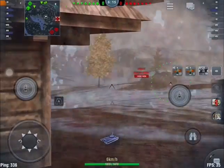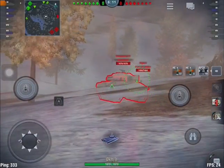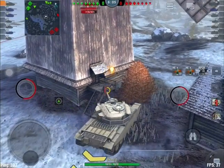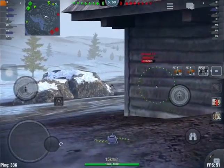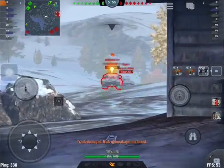So here we are on Winter Malinovka. We've got the L701 equipped. I thought it'd be a good idea to actually take some footage with the big gun on and give you an idea on how Hesh works too. Now, Hesh works very well in this instance because you're up against a lower tier tank in that Tiger and an M46 Patton who rears his head.